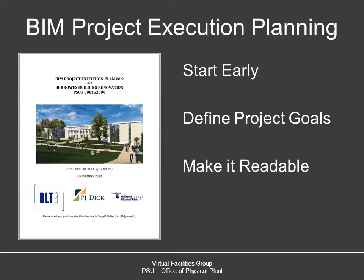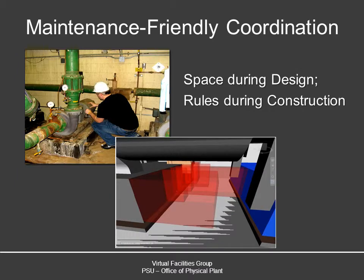Also, this is a contractual obligation for the project, but we want to make sure that this execution plan is readable. We want everybody to understand their risk so there's no surprises in the end on the project. So through execution planning, we determined that we could actually influence the efficiency and effectiveness of our technicians at the end of the day. We do this through several iterations.